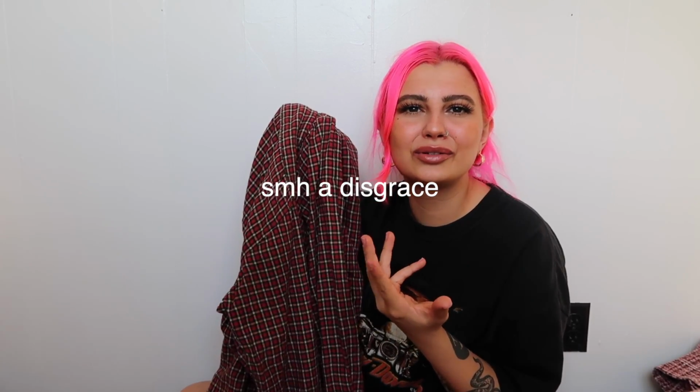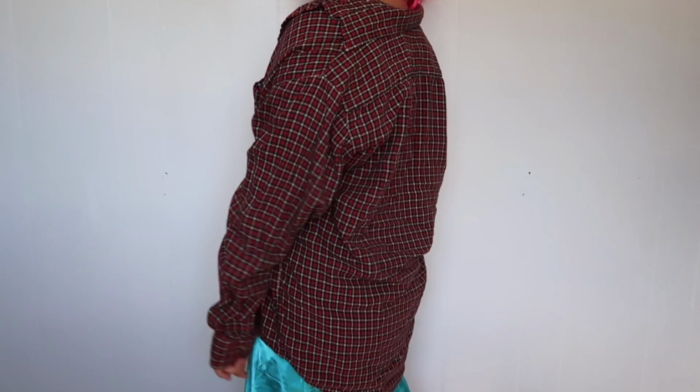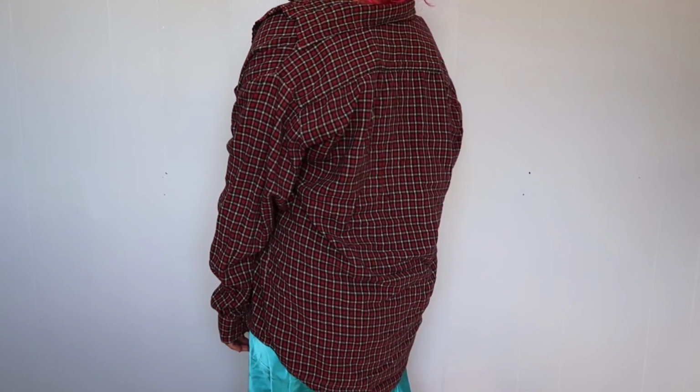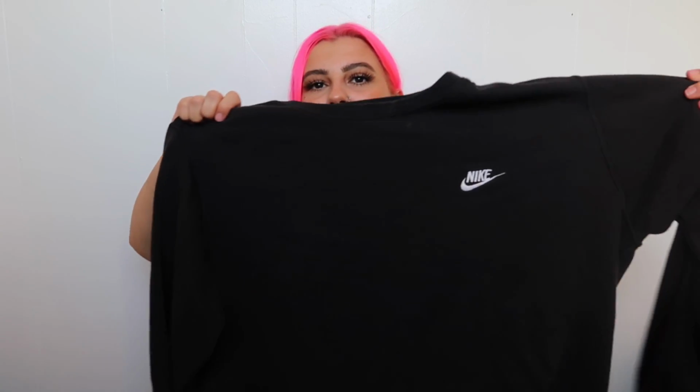I used to hate on flannels all the time, and this one just looked really cute. There's something about it, especially the material. It just looks really cozy. A classic Nike pullover. I think this is a good addition. I mean, again, I feel like these aren't really that interesting. There's only so much I can say about sweatshirts and pullovers.